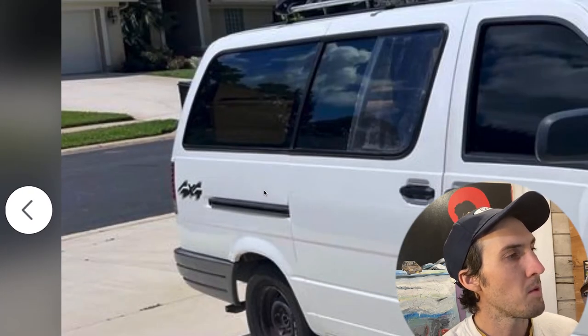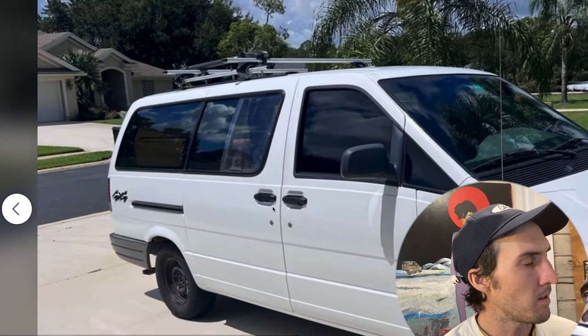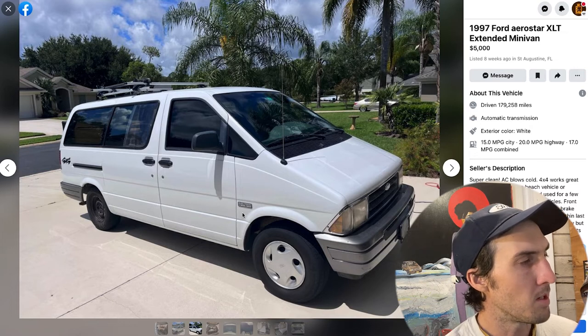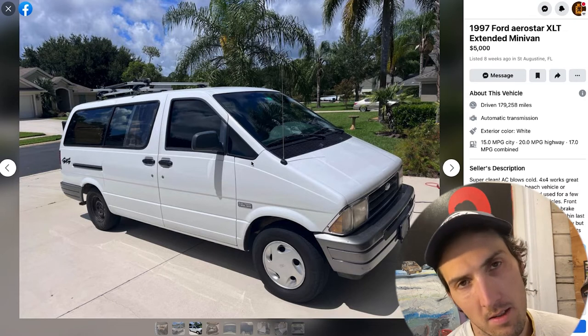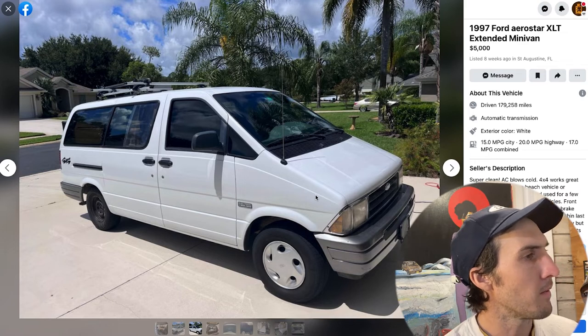However, you do see this 4x4 badging on a lot of them. I kind of doubt that Ford ever put that on from the factory. I think that's something that was probably added later, but it certainly does look nice on there, and it's a little less subtle than this badging here. So to the Aerostar enthusiast, you see that badge immediately, you know what it is. But this kind of gives the average passerby an indication that this is an all-wheel drive or four-wheel drive vehicle. I think they look fantastic in white.